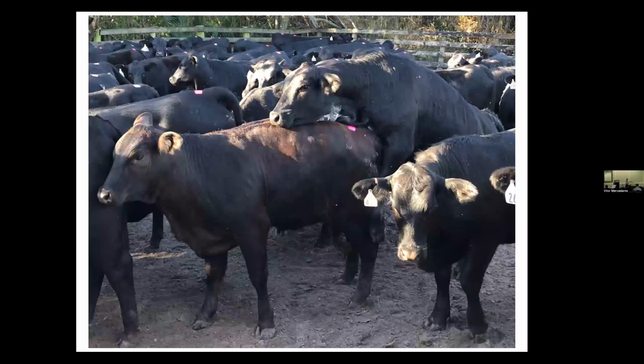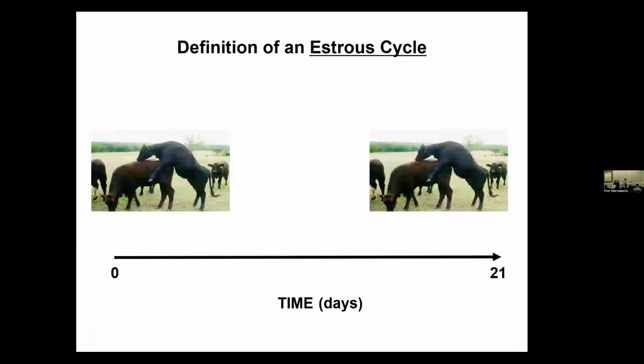Has everybody here seen a cow or a heifer in estrus? Have you seen that behavior? Okay, that's good. Now, that behavior, which is allowing another herdmate to mount, standing to be mounted, repeats on average every 21 days. And that is the interval of an estrus cycle.